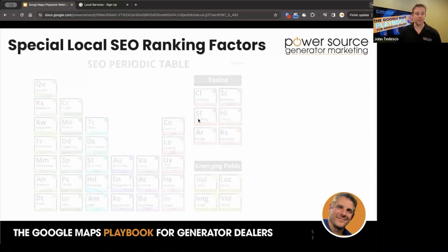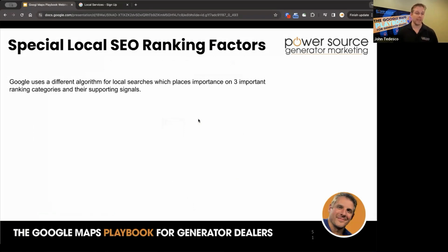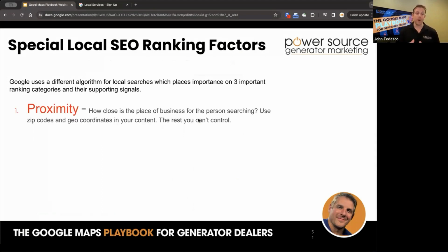I have this in a download for you. Here are some special local SEO ranking factors. Google uses different algorithms for these local searches. Like I said, this is a separate piece of it. But your proximity: how close is the place of business to the person searching? So if they're searching and they're from a town that's 45 minutes away, they may not likely find you.